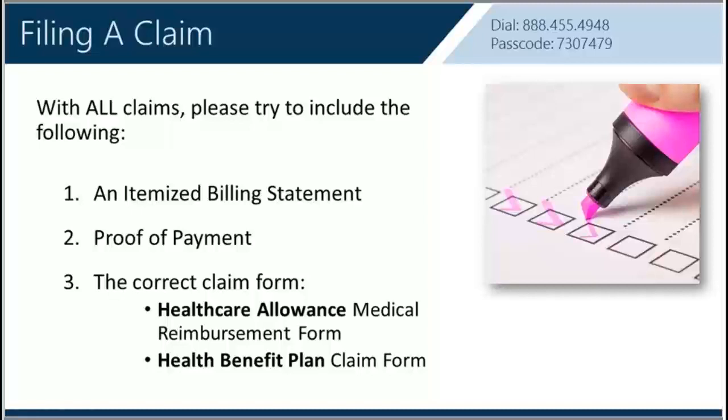With all claims, make sure that you include the following, which are on screen here as well. First is an itemized billing statement, which is going to explain what services you had done, where, by who, when, and how much it cost. This is often a mistake, so I'm going to reiterate, not just a balance due statement or bill. An itemized billing statement is going to need to have some sort of codes, or actually to be specific, procedure codes and diagnosis codes. The bill needs to tell the story of where, when, and who, and what purpose the medical services were done for.